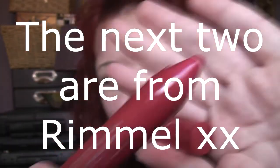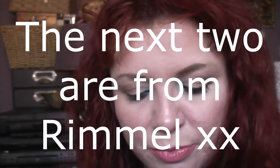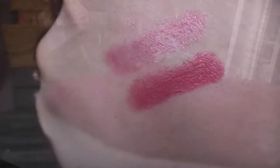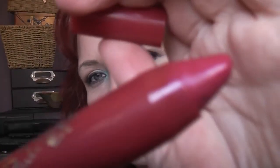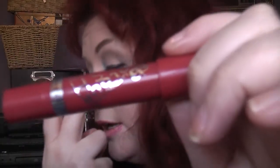So the first one's called Rumour Has It, and it's a very raspberry sort of pink. Do a swatch. That's what that one looks like. This is a really beautiful colour. So if you want a really pink lip, but you don't want to go for a soft pink, and you don't want to go for a red, this just sits comfortably in between. Just a really gorgeous colour. I really like this one. I've worn this a number of times.